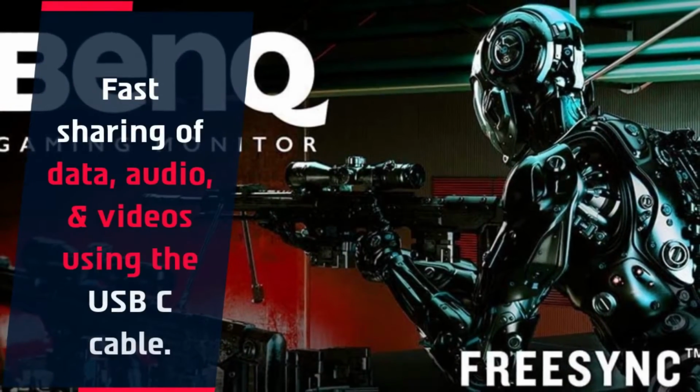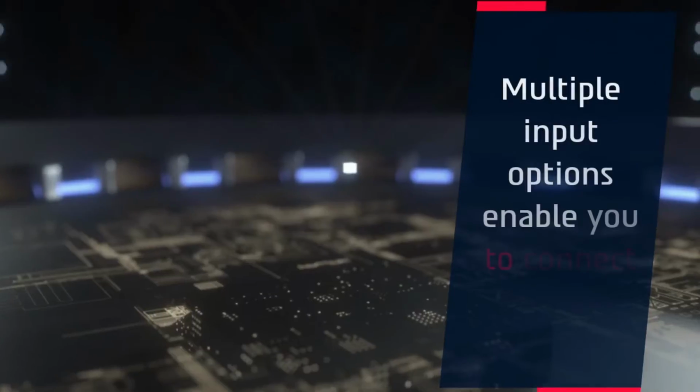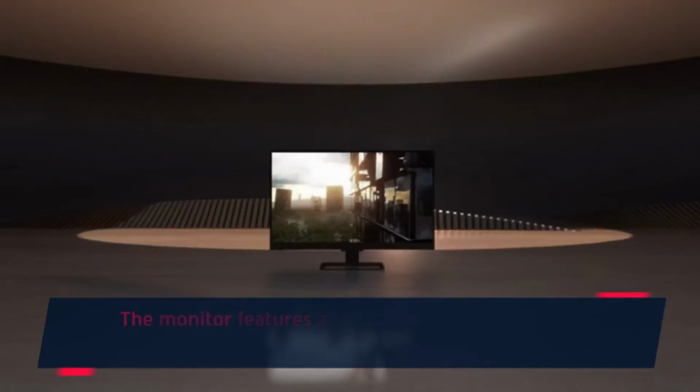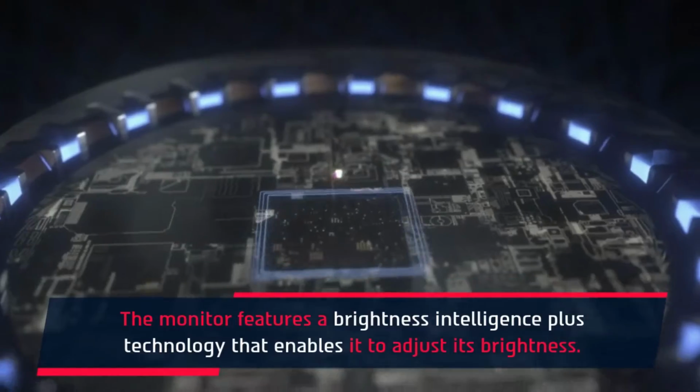Fast sharing of data, audio, and videos using the USB-C cable. Multiple input options enable you to connect multiple devices. The monitor features a brightness intelligence plus technology that enables it to adjust its brightness.